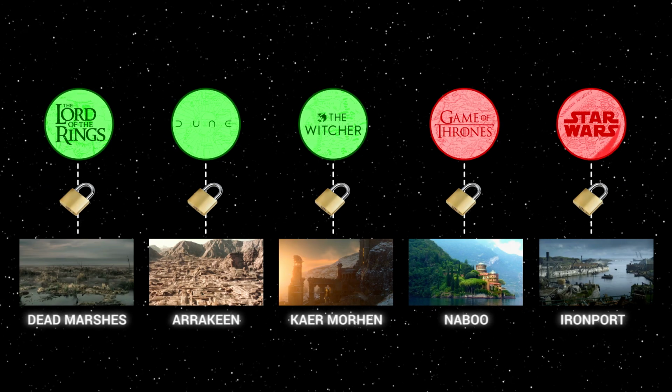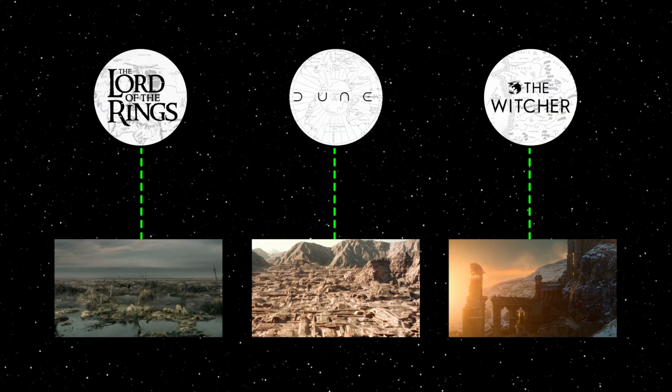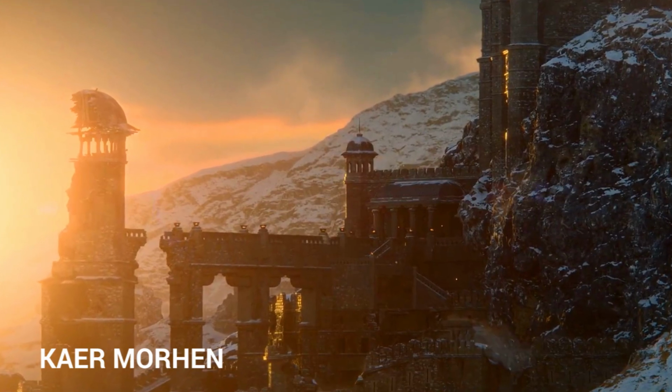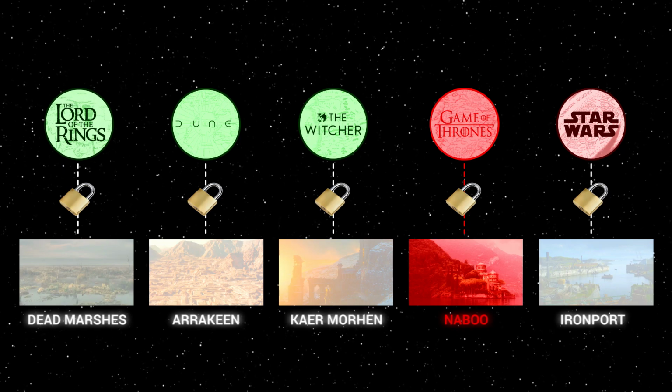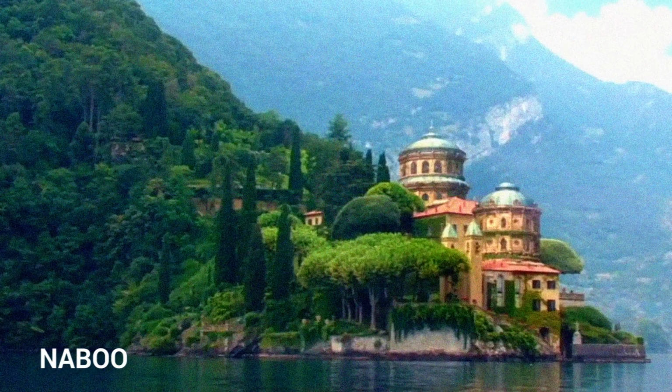Oh, wow. So that's how it is. I matched the first 3 locations correctly, with their corresponding worlds. Kaer Morhen is what the home of the Witchers is known as. It's a cool name, I should remember it from now on. The 4th round is where I messed up. I can't believe that the location is Naboo.